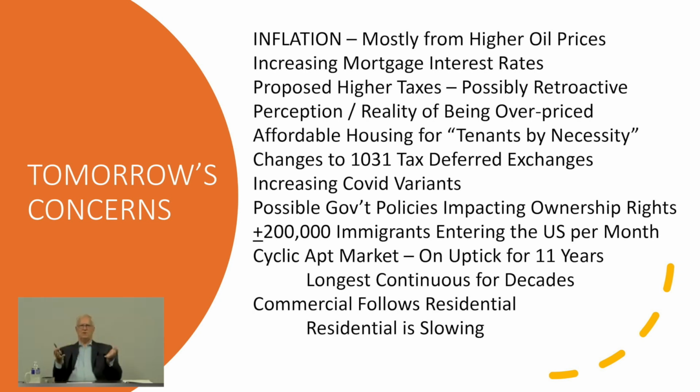A perception that we are getting overbuilt. That happened in 2007. That slowed our market. Affordable housing, again, tenants by necessity. What are we going to do? At some point, we're going to have to address that. Sheila mentioned changes to 1031 tax deferred exchanges.